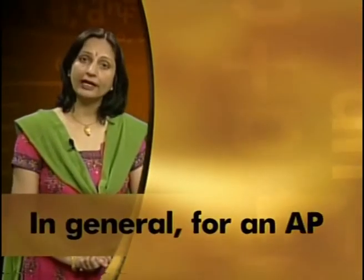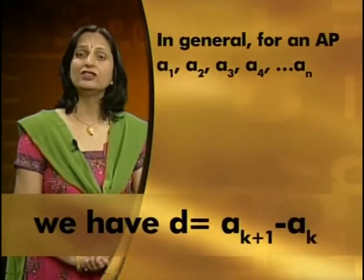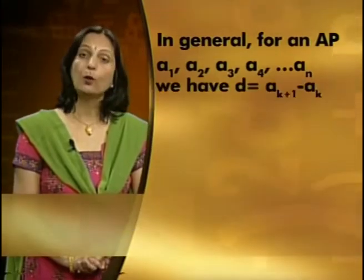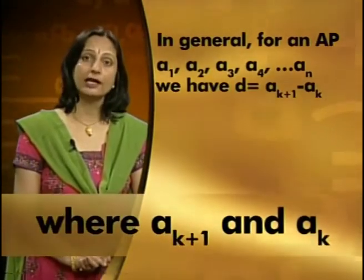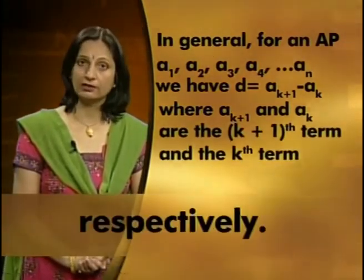What about the other way round? That is, if we are given a list of numbers, can we say it is an AP? Can we find A and D? Yes, we can do that by subtracting any two consecutive terms. In general, for an AP A1, A2, A3, A4 up to AN, we have D is equal to A(K plus 1) minus AK, where A(K plus 1) and AK are the (K plus 1)th term and Kth term respectively.